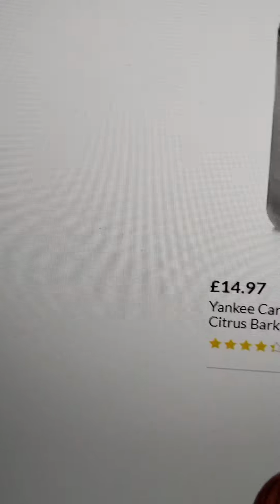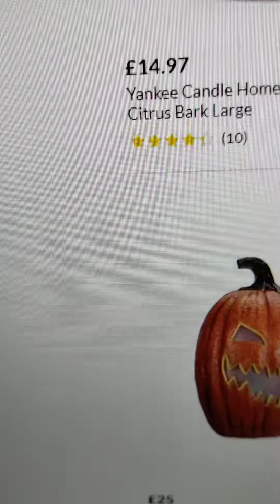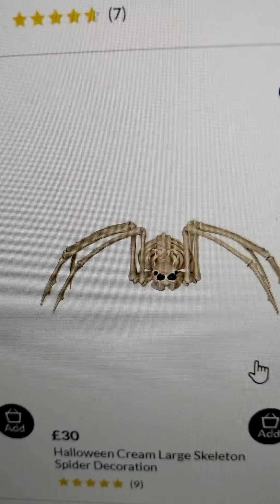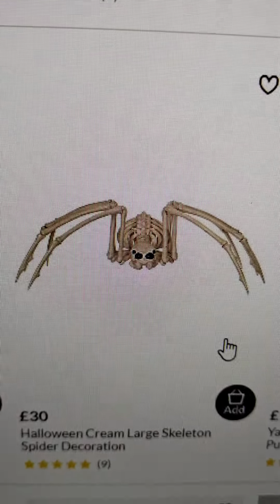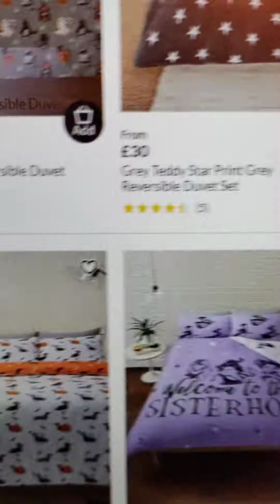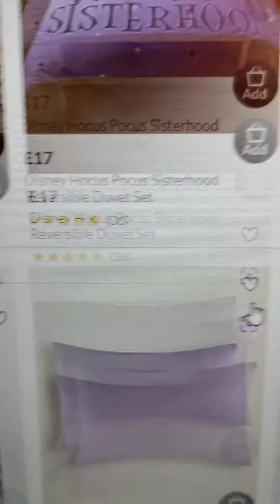I think that's everything. Oh no, did we forget about this one? The White Skeleton, the pumpkin one, 25 quid. They've had this last year as well, for a couple of years now. Giant spiders decoration, 30 quid, it's alright, reasonably priced. So that's everything.